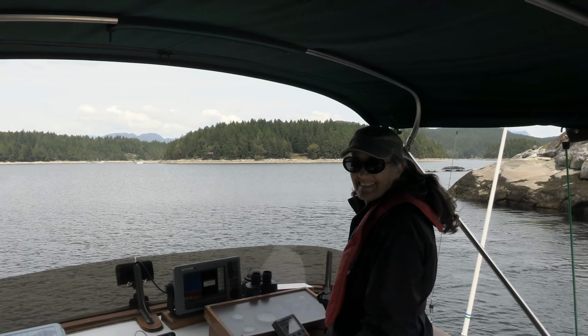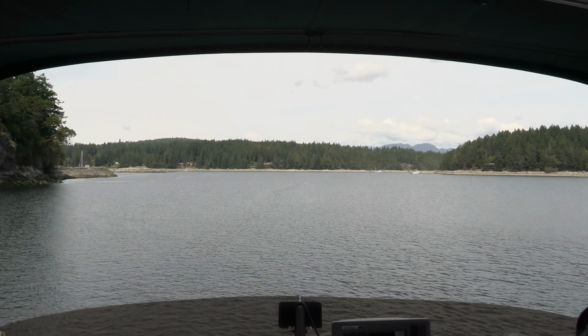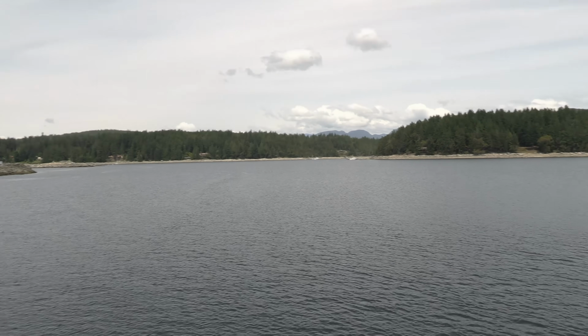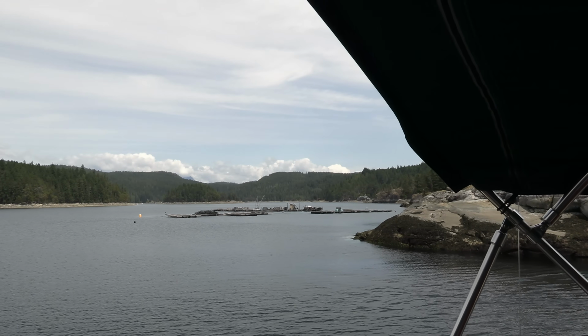Good job, Captain Ann. You still got it. Thank you. Lund to Gorge Harbour. Quick, easy trip. It's like a 2.5-hour tour. Oh, looks like our spot's open. Good.